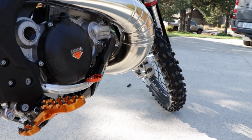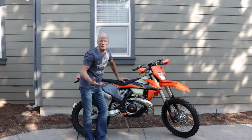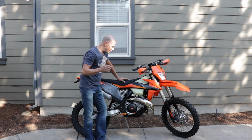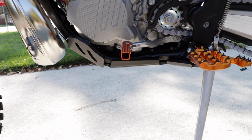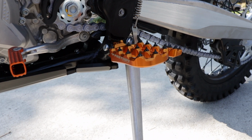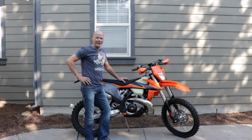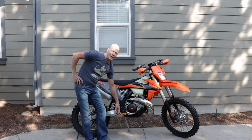I got multiple bikes, and all of them except for my 450, because I don't ride the 450 that much, so I haven't got around to it. But all my other bikes all have the extended pegs on here. This is a beautiful lifesaver for the ankles. If you over jump something, if you jump off a ledge and you flat land the bike, this will really save the ankles. You don't even know it's there until you need it.